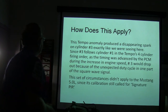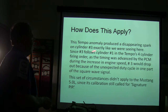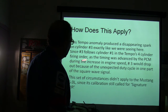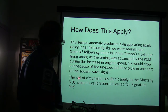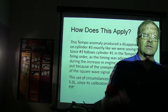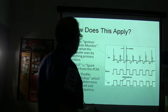All right, the Tempo produced a disappearing spark on cylinder number 3 exactly like we were seeing here. Since 3 follows 1 in the Tempo's 4-cylinder firing order, as the timing was advanced by the PCM during the increase in engine speed, 3 would drop out because of the unexpected duty cycle in one part of the square wave signal. This set of circumstances didn't apply to the Mustang 5-liter though, since its calibration still called for signature pip. So it wasn't that somebody put the wrong vane cup in there. Couldn't have been that, but there was something going on.